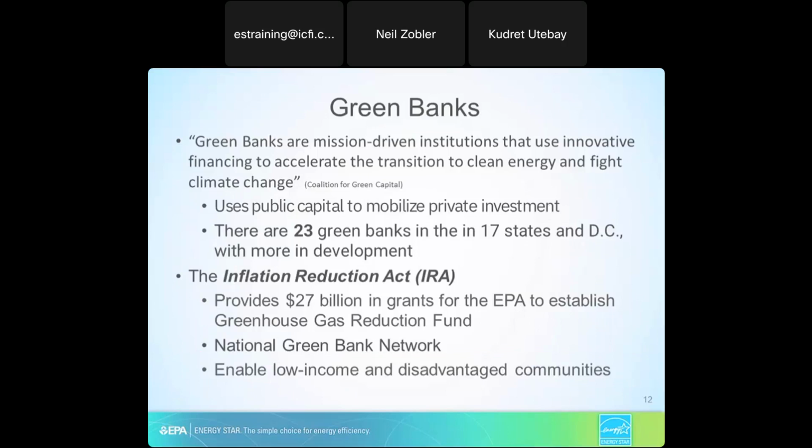Green banks are also picked up under the IRA, and they are mission-driven institutions that use innovative financing to accelerate the transition to clean energy and fight climate change. And that's a quote taken directly from the Coalition for Green Capital. So if you're looking to find a green bank in your area, Coalition for Green Capital is a good starting point. Just do a Google search on them and they will point you to banks that may be already set up and functioning in your area, your state. It uses public capital to mobilize private investment. There are 23 green banks currently in 17 states and DC.